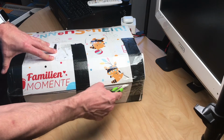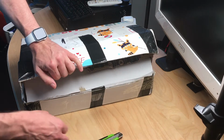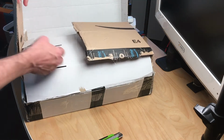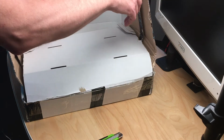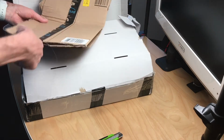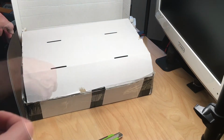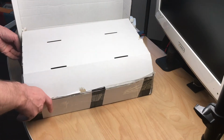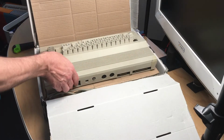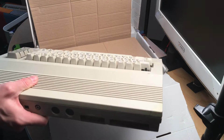Okay, let's see what we got. Just hope they packaged that well. Oh, okay. Interesting packaging arrangement. I guess I tried to make the package as small as I could to save on shipping. Oh, look at that. That's really bad packaging. There's almost no padding at all.